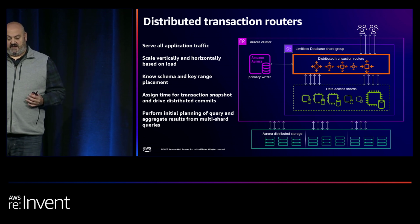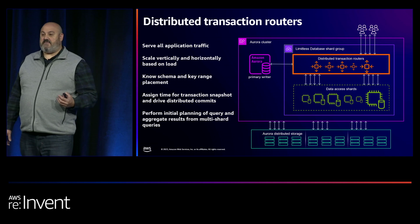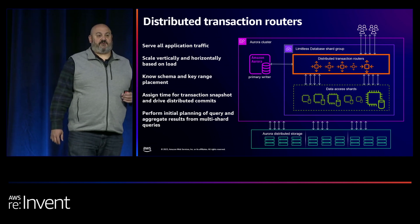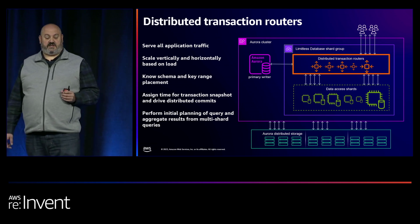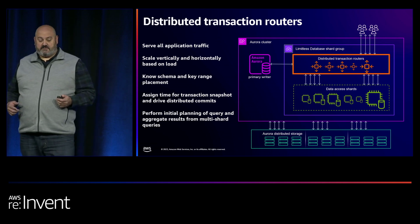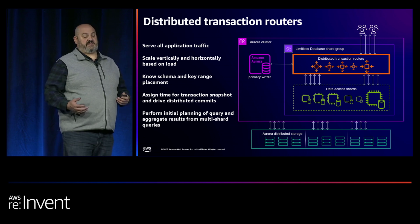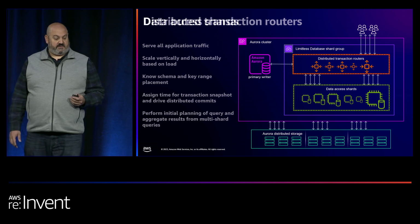They're sophisticated. So Limitless Database uses a coordinated time-based transaction system. And the routers are responsible for assigning times that a transaction will use for isolation and consistency. In Postgres terms, it sets the MVCC snapshot. For multi-shard writes, the router drives a distributed commit. And I'll go into depth on this a little later.